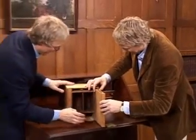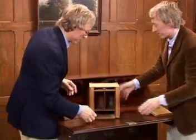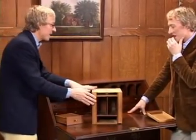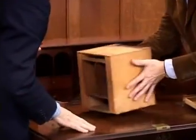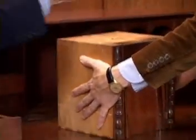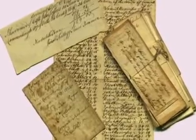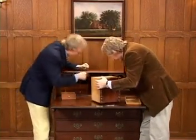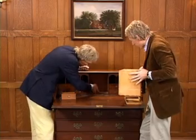No. That's great, because these were obviously hidden, and there's no question that sometimes money was hidden on these desks. I think that I read that there were actually some letters having to do with taxes. He was also, as a public duty, a tax collector, the owner of this desk. Okay, I read that, which is kind of interesting. So, look, there's another little lid here. It looks like a secret lid.